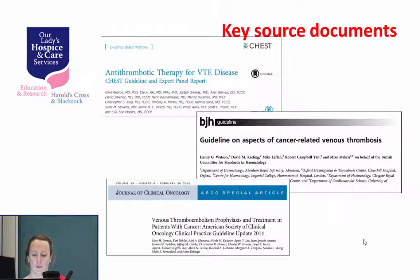And essentially our work was done for us in some ways, and a couple of months back I presented some of this at Grand Rounds, if any of you were there. So the three main guidelines that we drew on were CHEST, I think that's a 2015 guideline. The British Journal of Haematology also has recent guidelines, it's either 2015 or 16. And then the JCO has guidance from a number of years back, and then they updated it in 2016, I think, republished in just 2016. So they're all helpful.